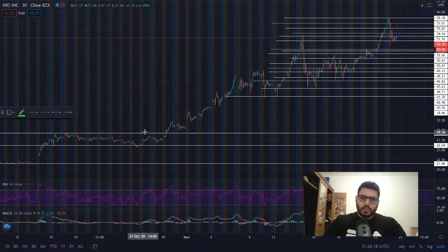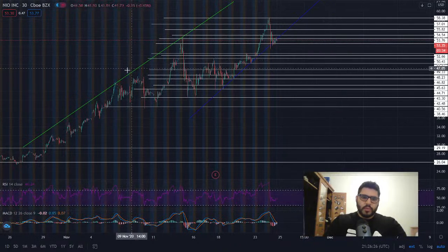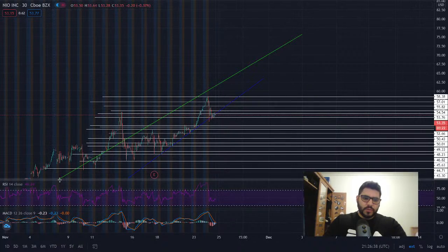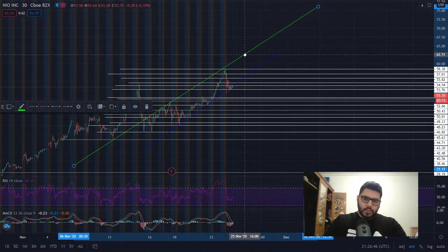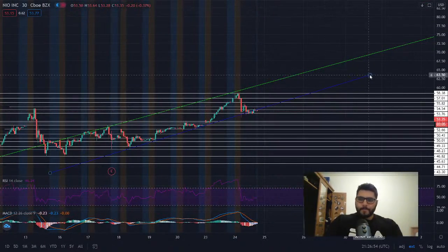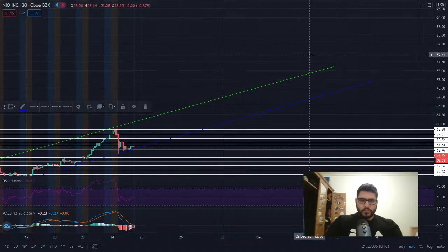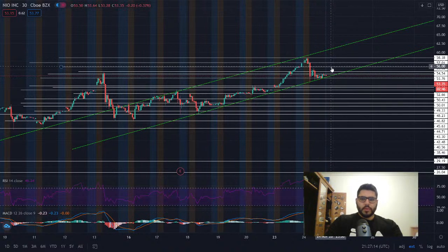This does not look really realistic. But this does look realistic. This gives an indication of where this could go. This is the bullish channel that NIO is currently in, I would say. And we'll draw this green. So obviously we're going to bounce. That's very, very obvious.